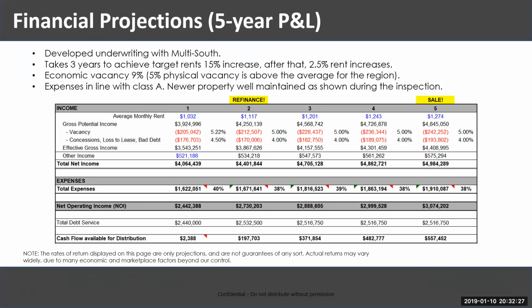So if we look at the financial projections, obviously we worked very closely with MultiSouth. They did the inspection for us. We worked on all these numbers, and we defined the plan on how the units would be upgraded, and we spaced that in time.